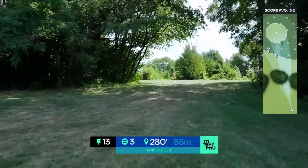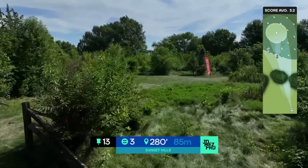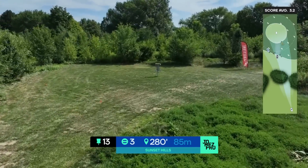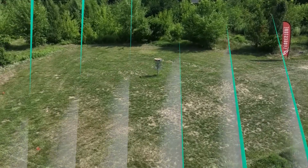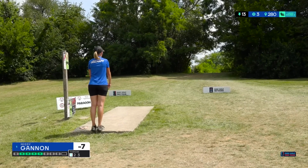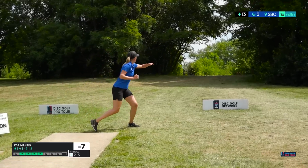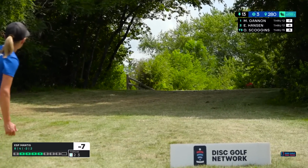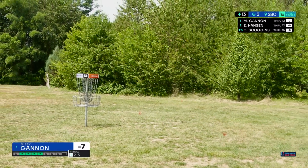Hole 13. Somewhat of an island hole, though you can choose to lay up short. There's an OB line right at this little fence area, and then we're passing over another area, it's actually more of a reverse island. There's an island of OB, so you want to throw over the island of OB or lay up short. If you land in the out of bounds area, there is a drop zone at about 55 to 60 feet from the tee pad.